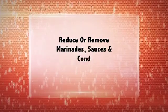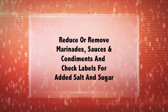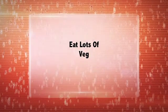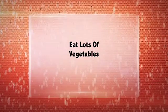Rethink the sorts of marinades, sauces and condiments you add to your meals. Start checking the labels for the added salt and sugar. Best option, reduce or remove these from your diet if you can. Get used to eating lots of vegetables. Believe me, your body will love you for it.